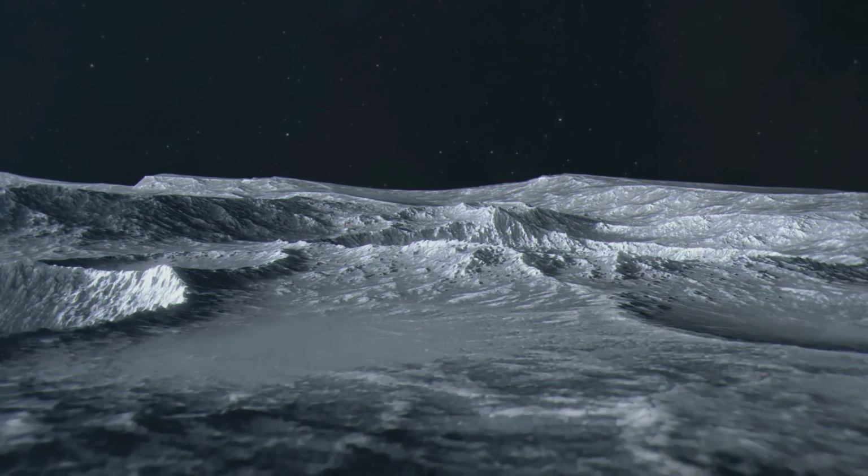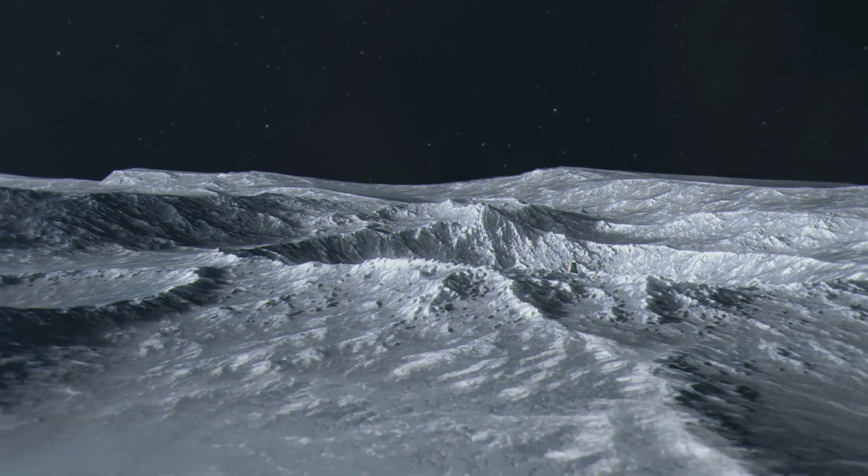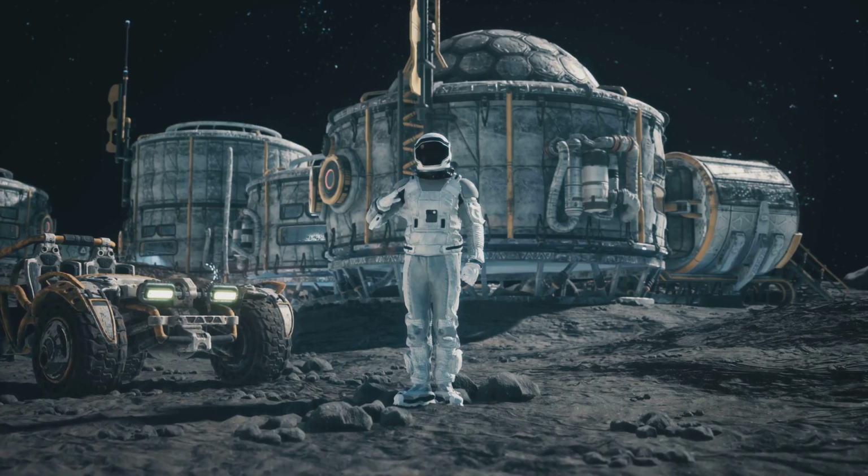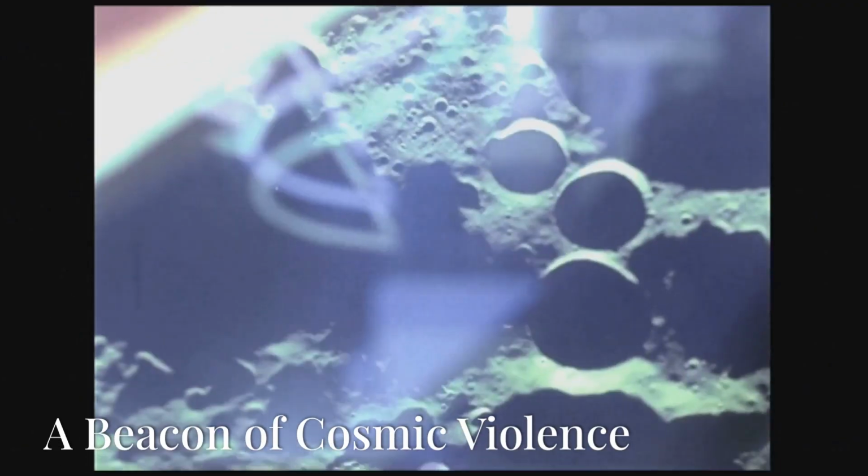These complex organic molecules may represent the building blocks of life and provide clues about the conditions under which life arose in our solar system.